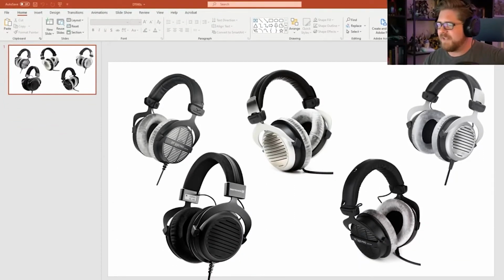Hey, that's an interesting line of headphones. They have different looks, some different models. Interesting. Too bad they're all the same headphone. That's not me being hyperbolic. Every single one of these is a DT990. What's the difference, Matthew? What's the difference, Master Marslander? I don't know.